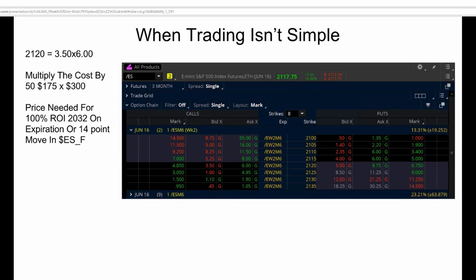When trading isn't simple, what I've done here is compare options on futures versus Nadex options on futures contracts. So what we have here, let me get my little highlighter tool out if I can. The 2120 strike, all right? So 2120 is 350 by $6, so it's 175 by 300. You multiply the cost by 50 because these are options on futures contracts, which are different than options on stocks, which are multiplied by 100.